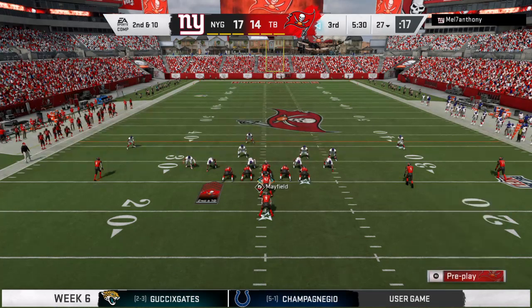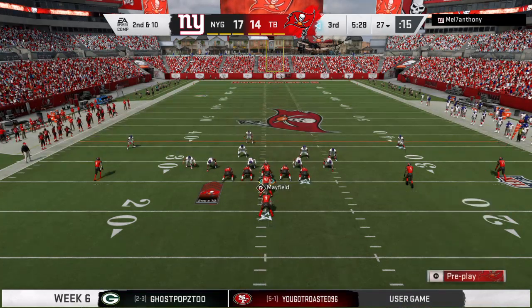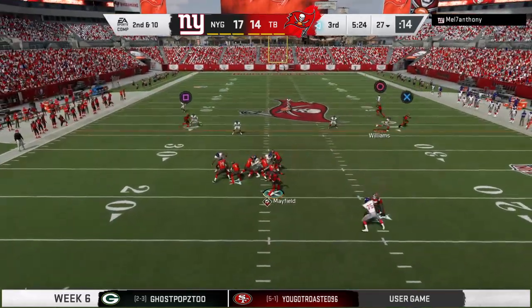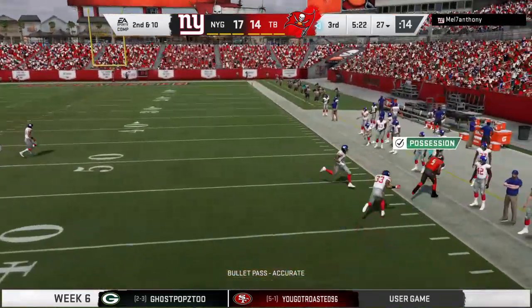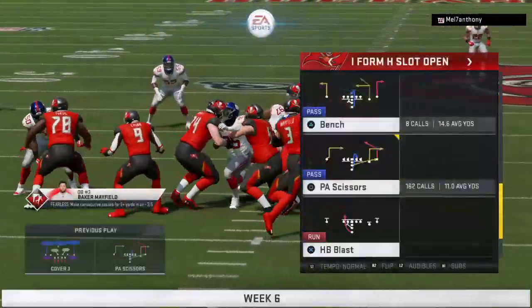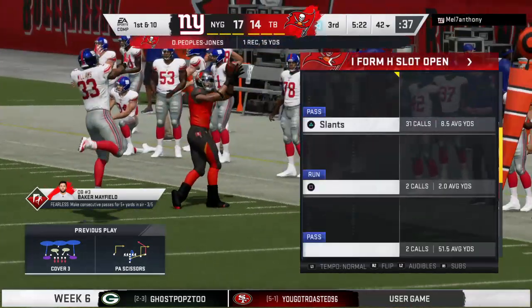59, Mike, 59. Run. Check, 59. I'm coming for you, son. I'm coming. Looking to throw on 2nd down. Mayfield. And past the 40 before he's out of bounds. 15 yards on the play, 1st down.